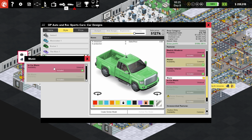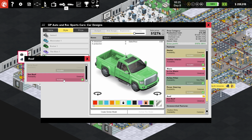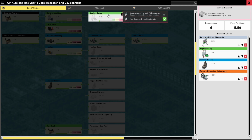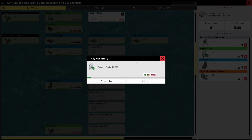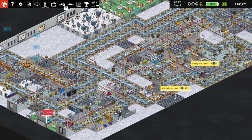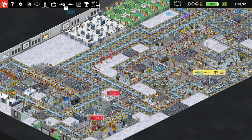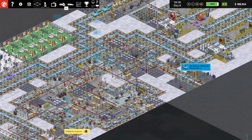Leather interior. In-car music. Power steering. And a sunroof. We do need to get keyless entry. Let's research that now, please. So that we can roll it out across all of our vehicle ranges as swiftly as possible.